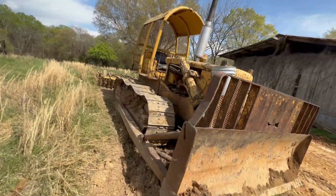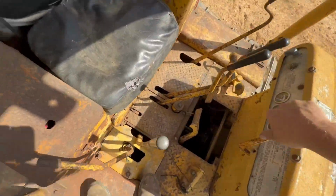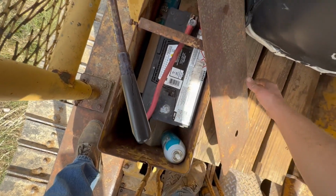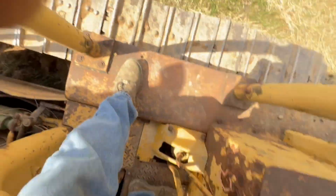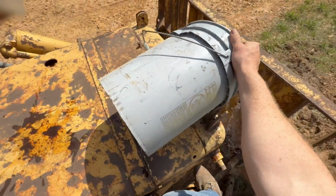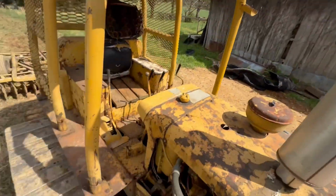We can cut this off. Put the bird deterrent on there. Kill the power. This is a high-tech machine, let me tell you. High-tech. So fancy. Got 2 battery cutoffs on it. Waterproof seat. Ugh. Yuck. Well, she's good for another 2 months.